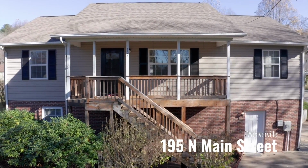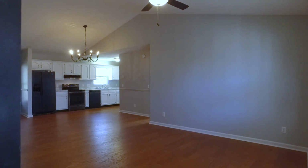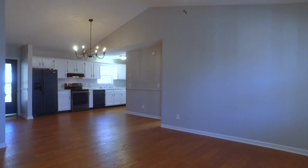Welcome home to 195 North Main Street in Weaverville. This spacious three-bedroom, two-and-a-half-bathroom home with basement offers room for everyone.